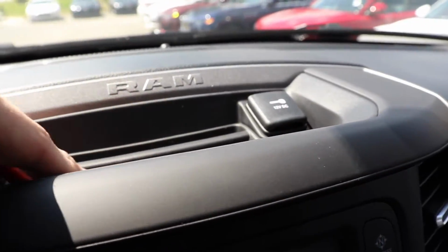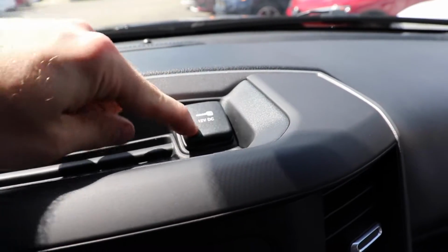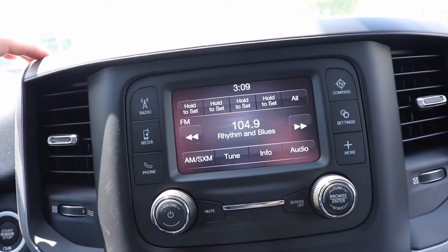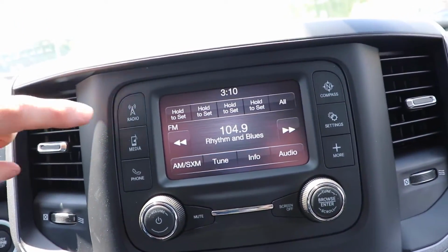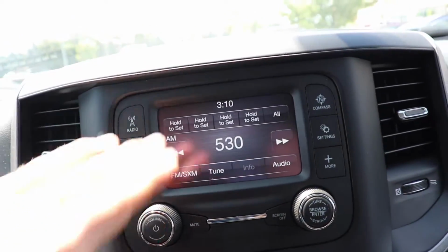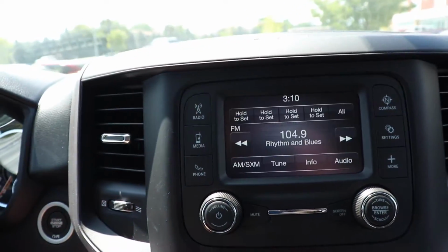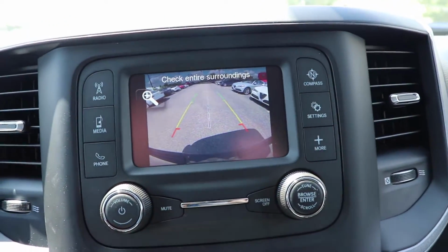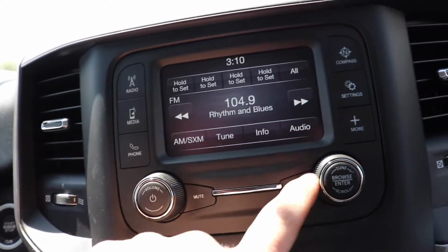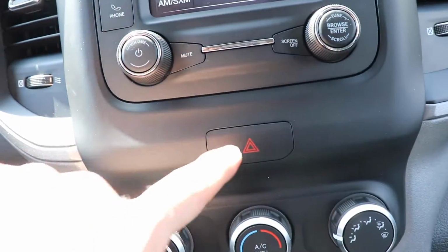Coming up here, we do have a little storage cubby for glasses or pens or pencils, and a 12-volt outlet. Working our way down, we have your standard Uconnect. I think this is the 3.0. It is touchscreen, so that's cool. Just pretty much your basic radio. Something cool to note though is when you put the vehicle in reverse, you still get a backup camera. Your mute button, your screen on off button, which I think is awesome to have. Under that, you have your hazard light button.